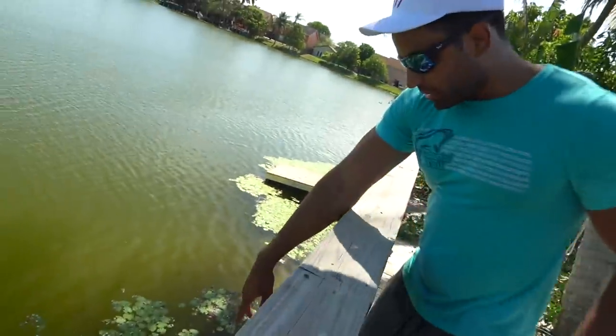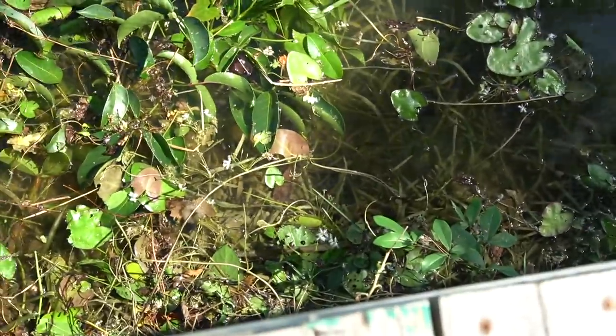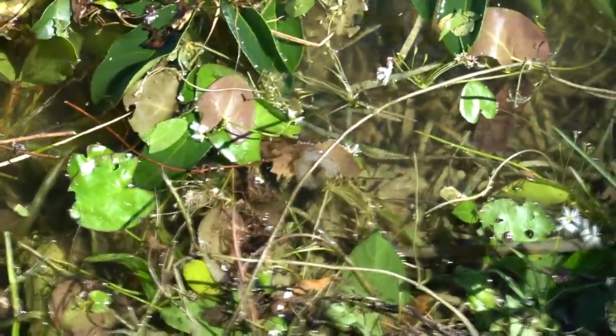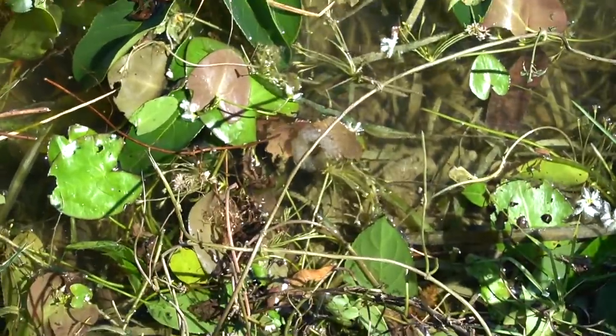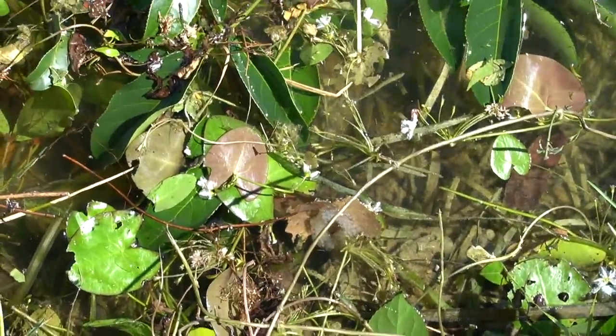There's actually some eggs. They're here, there, right here. Straight down, you see that leaf? Zoom in, can you see them? To the left. Oh, there they are. Right here, right in the center of the frame. You see that little donut? It's literally a donut. Yeah, it looks like a donut of eggs.